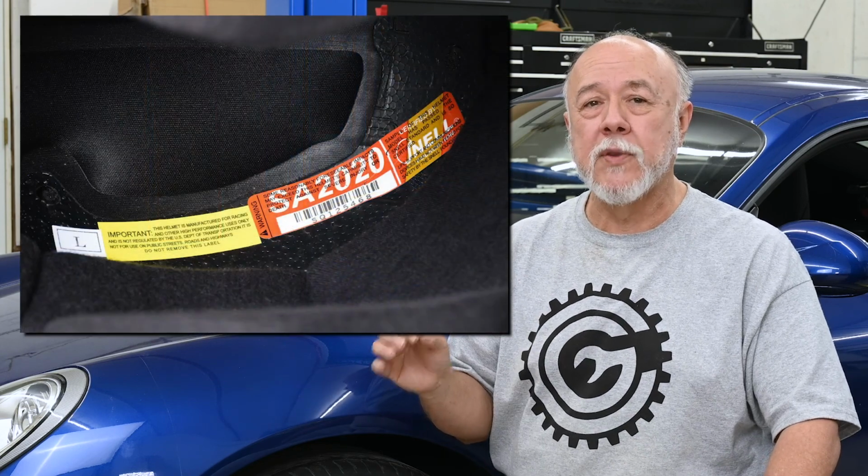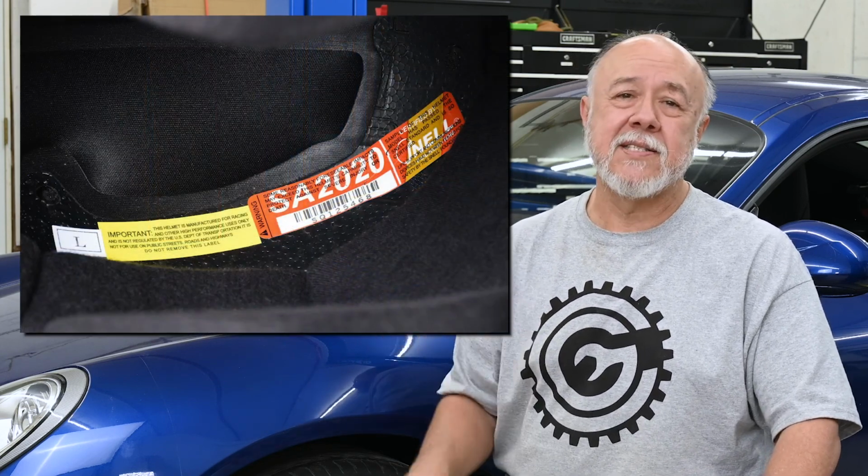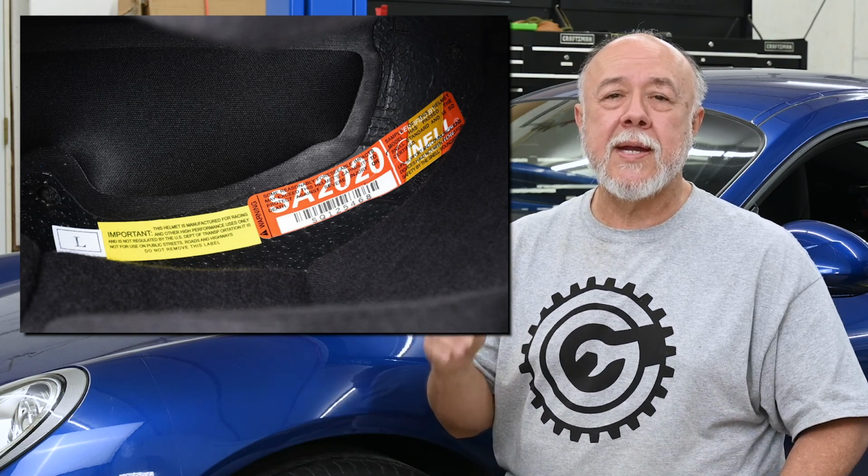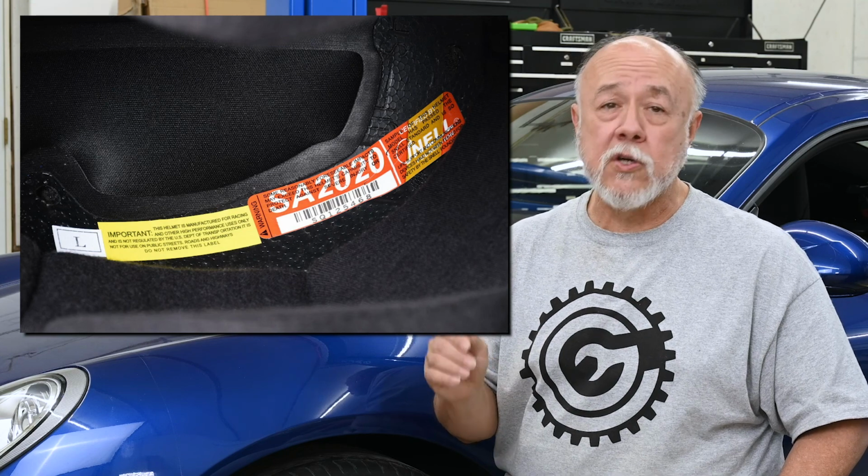Keep in mind that auto racing requires a special application or SA rated helmet with a certification typically less than 10 years old. For example, in 2021, you need an SA 2015 or 2020 helmet. An SA 2010 is generally no longer acceptable. Also, note that a motorcycle or ATV helmet is not going to be allowed. Those are like M rated and something else. Bottom line, it has to be SA rated.